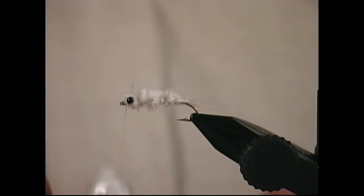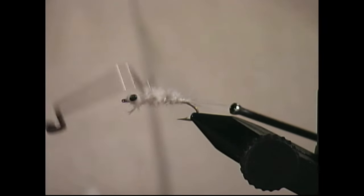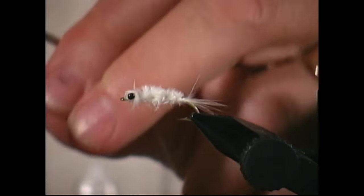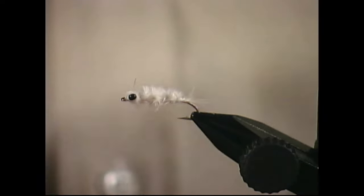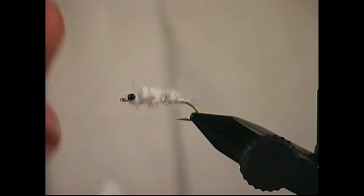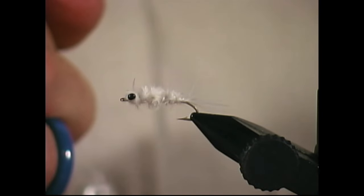And we'll get our whip finish tool. Bring it into play to finish off the head. And there you've got a completed rollover Mysis shrimp. Anywhere in any tailwater fishery or fisheries where the Mysis has been added, this rollover will really increase your success. Enjoy.